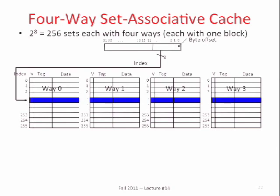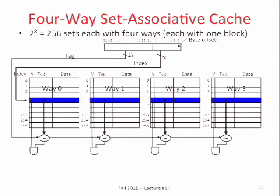And if one matches, this is an OR. If one of them matches, that's a hit. If 0 of them match, that's a miss. And then this is a multiplexer. You feed all 4 of these words into it, and the one that's selected by the 1 bit here is the one that gets returned. So if there's a hit, one of the 4 will get returned. If there isn't a hit, that's a miss, and you've got to go out and find what you're looking for.